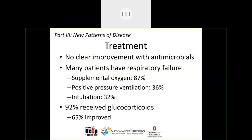Many patients have respiratory failure. Almost 90% of them require supplemental oxygen. Every patient that I've had admitted here has been on supplemental oxygen. Positive pressure ventilation: I've had a couple patients on BiPAP or CPAP, and I haven't had anyone intubated, but about a third of cases get intubated.